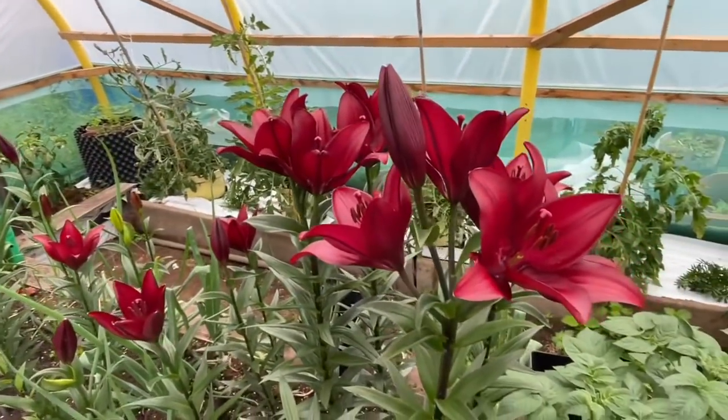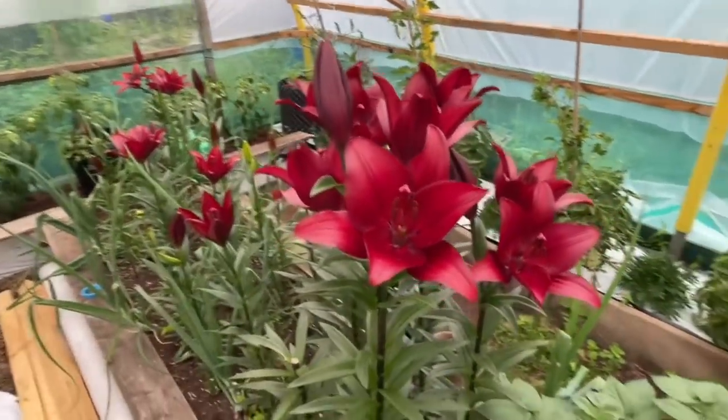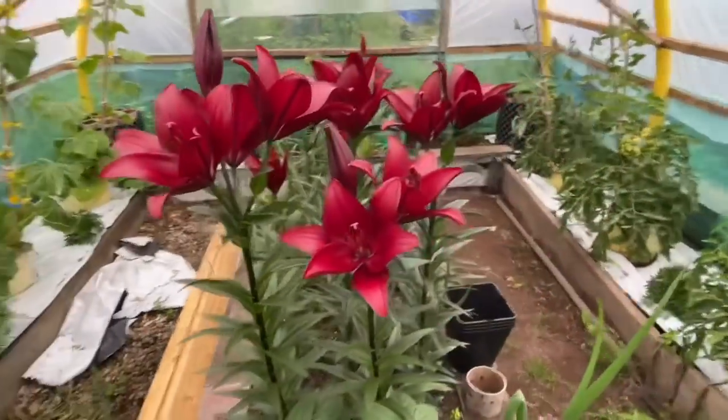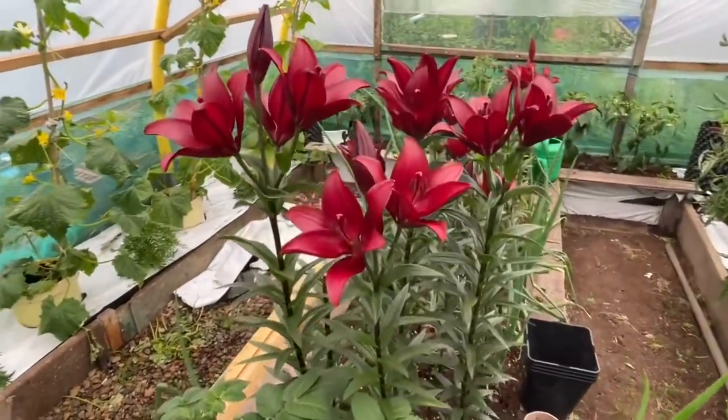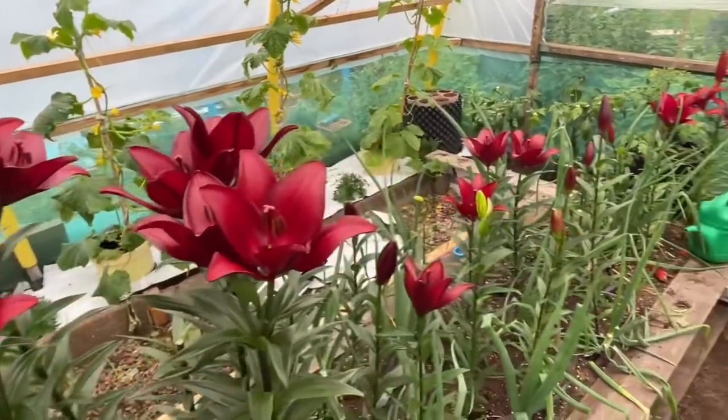Now I've got a choice. I can either leave them here or I can take them home. They are cut flowers, so I'm going to take them home. Then once they're done, I can prepare to lift the bulbs, because the bulbs aren't staying in here.